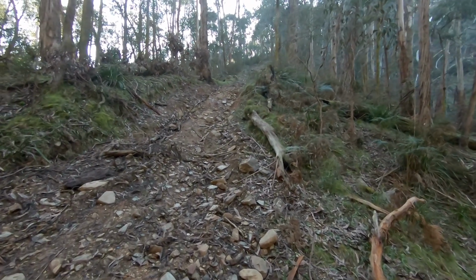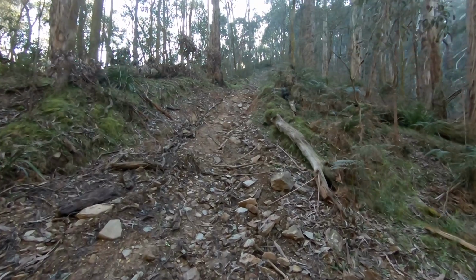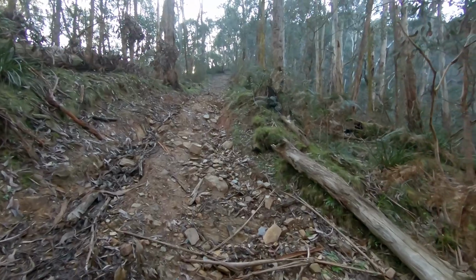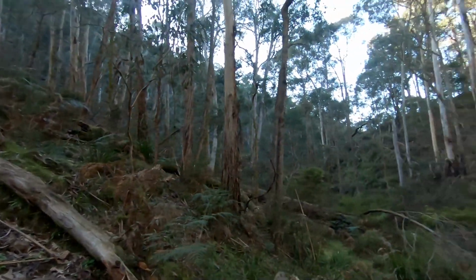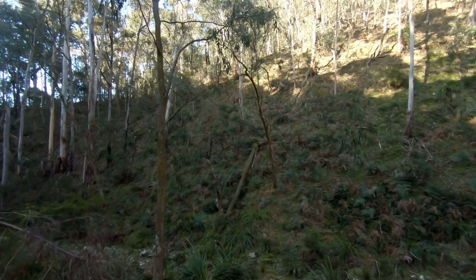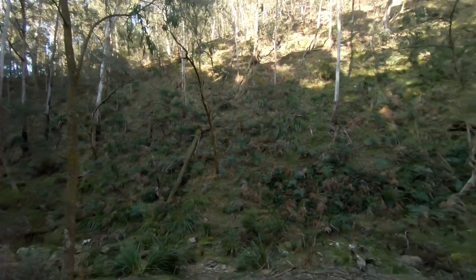So up we go. The gully down here is actually called Clearwater Gully, but Watties Track, well, Watties Gully Track comes here, so I don't know why that's a thing, but that's what they called it.